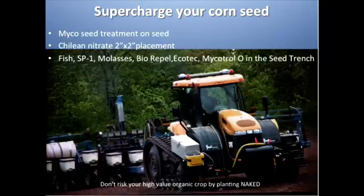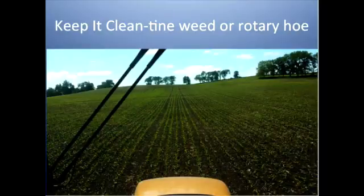That's critical. In the row we'll put fish, Bugs in a Jug SP1, molasses to rev up the biological in that seed trench, and we'll also put some things in like garlic and Mycotrol O in the seed trench to keep the worms away and some of the other problems that you can have. Keep it clean. I don't care if it's a rotary hoe or tine weeder.